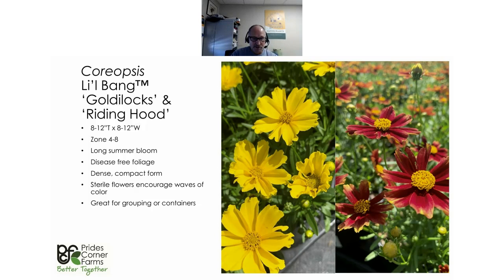Again, in the Little Bang series, it's amazing how many of these we sold this fall. We probably repotted late to make sure we had them for spring, but these things sold and they were color bombs. There's no doubt about it. So two new great Coreopsis, small form, Goldilocks and Riding Hood.